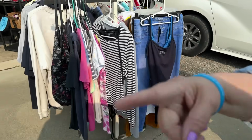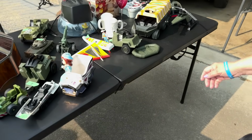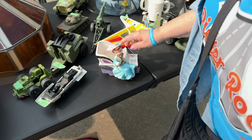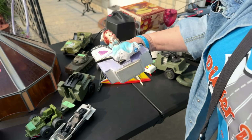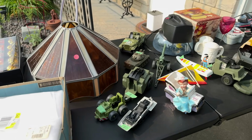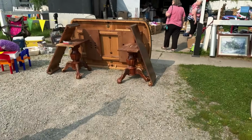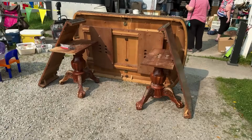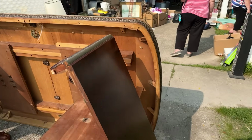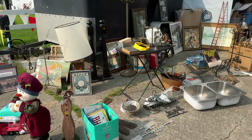Let's look over here. What's there? Some military little toys. What is that planter? Oh, I think she's missing maybe a parasol. Oh, darn. Look at that lampshade. That's epic. Well, that table is coming apart. Well, it comes apart for travel. That's right. Tell Gary that. You get that on top of the car.